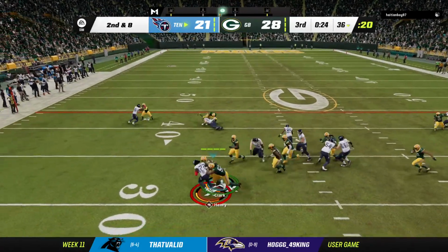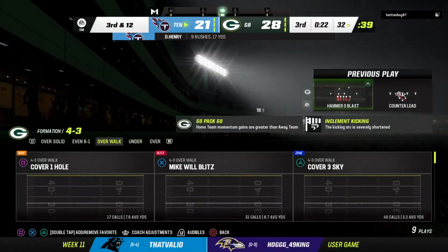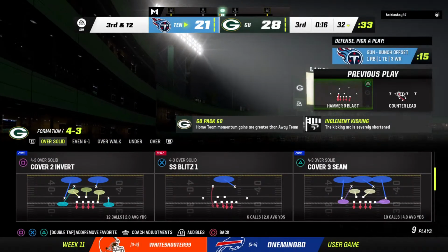Second down, they go again with Henry. And it's been like this all night long. Nowhere to run as they stop him behind the line. That second down play nets a -4. I think it's pretty evident. We can say what a difference a week makes.